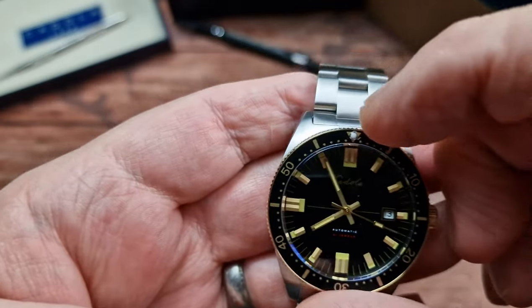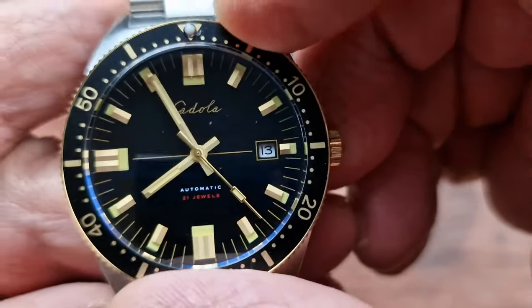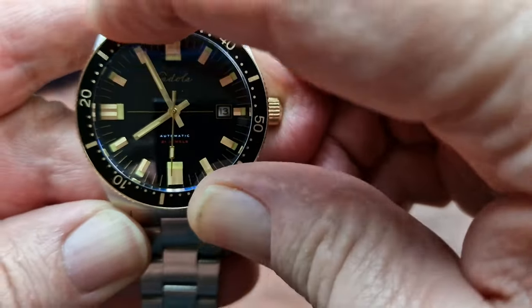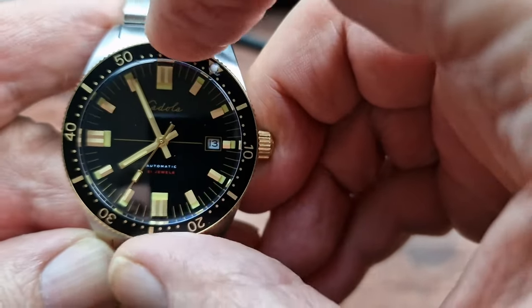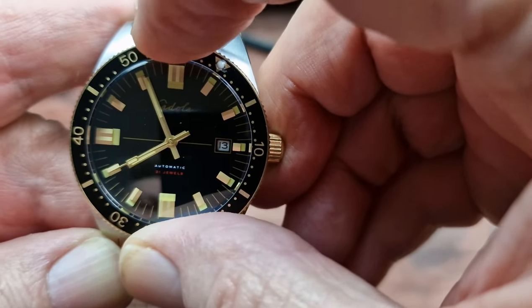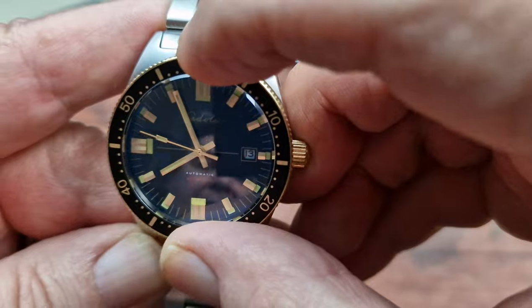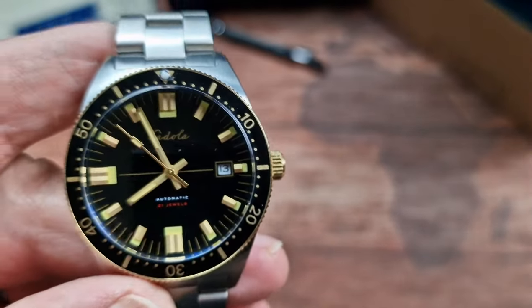The bezel itself is 120 quick click, unidirectional. I'll be quiet, you can hear that. It's got a little bit of a tinny sound to it, but it does feel quite good. It's got about the right amount of tension. When you go over a click, there is a small amount of back play, but once it's sat in position, it does not move. There's zero back play once it's in place, and it does actually line up.